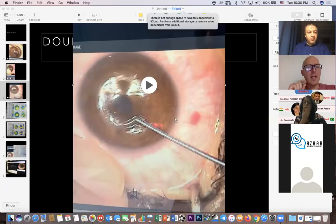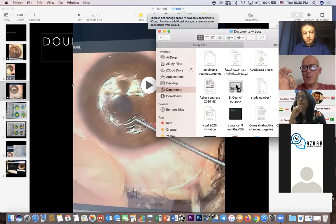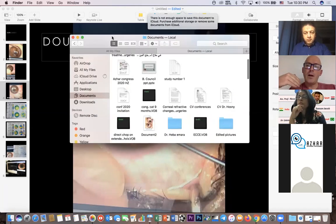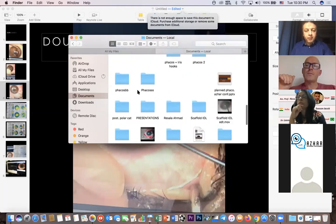A simple case, right? But I think it illustrates something. Actually, this is quite uncommon nowadays with the femtosecond laser, because with the manual technique the channels are not as narrow as we get with femto. So you usually have larger channels, and there is a higher risk of migration. But with femto, it's very uncommon.